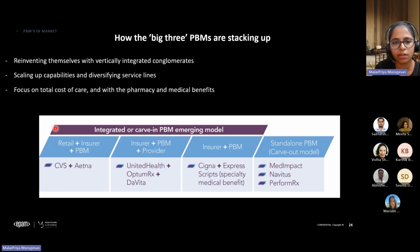But looking at their business model, how are they going to grow? How are they sustaining themselves as the topmost PBM, or a second or third placed PBM? They are not only doing the PBM business, but they are stacking themselves in different ways so that they can grow. They can generate direct or indirect revenue, so they can stay on top.